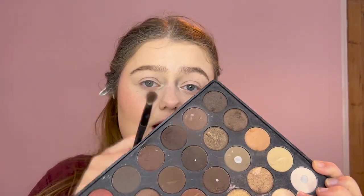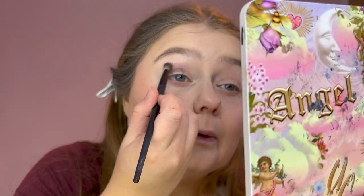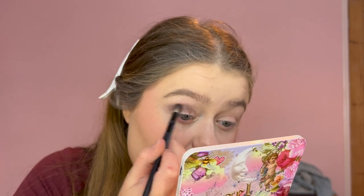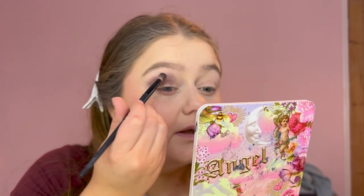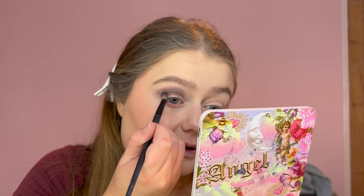So pick up some of that, tap off excess, straight into the crease, and just swipe it along like so. I need to remember to put my palette below, and it will help out a lot. So we're going for a pink shimmery cut crease. I say pink, it is pink, yeah. It's slightly pink, slightly silvery. I don't know if it will go with my dress, but I think it will. So as you can see, I'm just building up that color like so.